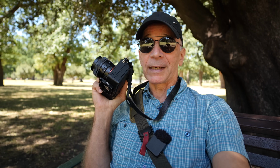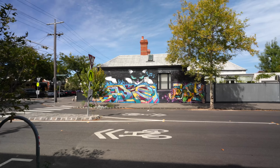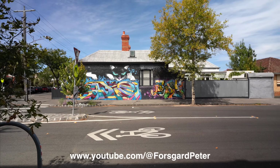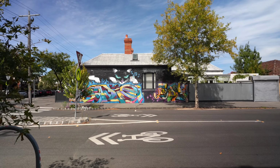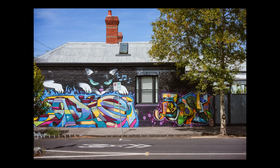An interesting looking house across the street. I think it's worth a shot. My friend Peter from Finland would probably go crazy here because he loves all these murals and painted wall art and whatnot. But anyway, let's give it a shot. Just a simple picture of a house, a painted house.